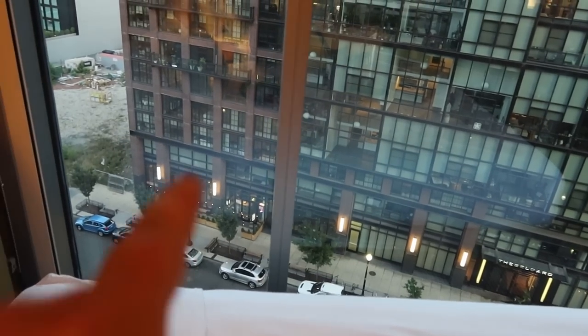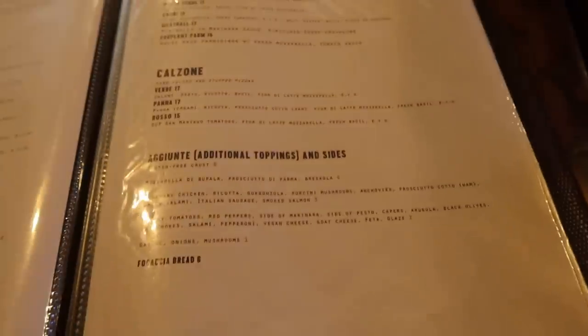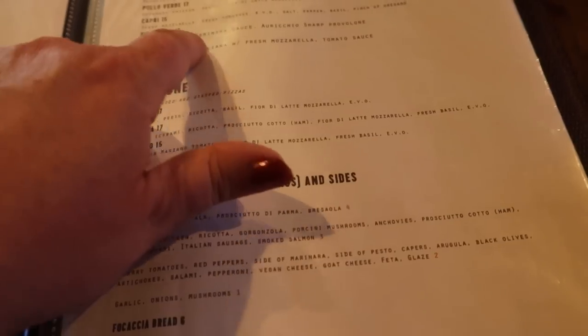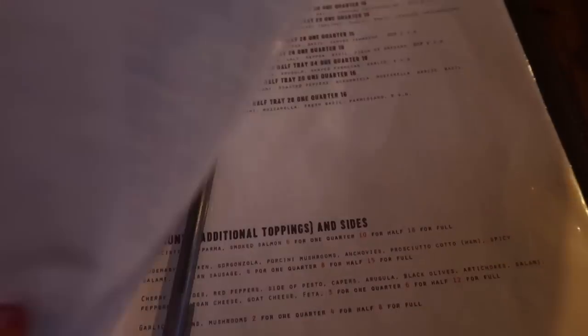So we are gonna go to dinner at that pizza place down there. So we are at a fancy pizza restaurant and I don't know what it all means. A couple of us are getting calzones. I'm gonna get this meatball sandwich, meatballs and marinara sauce, and it has pizza dough involved.